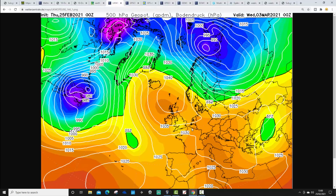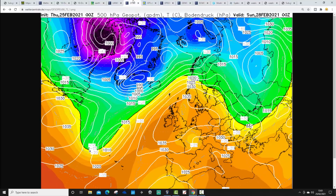But I think the change to colder but more unsettled weather is going to be at the end of the first week of March, probably around day 10, the 7th.